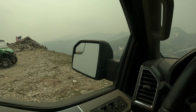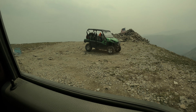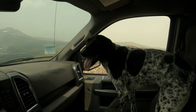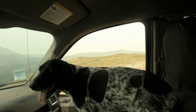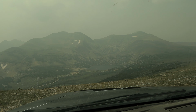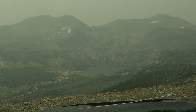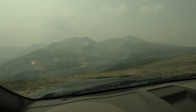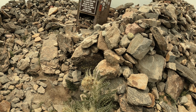Yeah, so we made it to the top of Mount Kingston. Can't see anything because of all the smoke. And let the dog get out and cool off a little bit. But yeah, let me know what lake that is down there. Looks like there's a waterfall. Also, let me know if you could canoe, because that'd be pretty sweet.